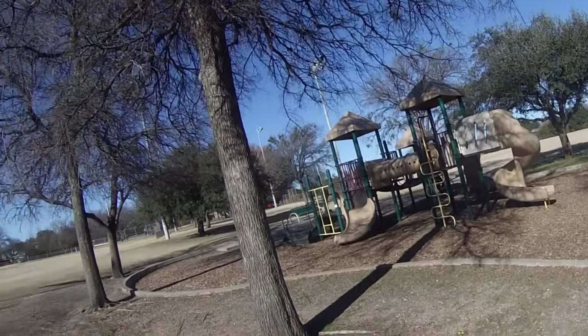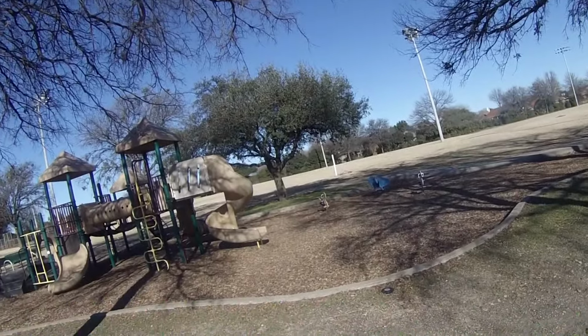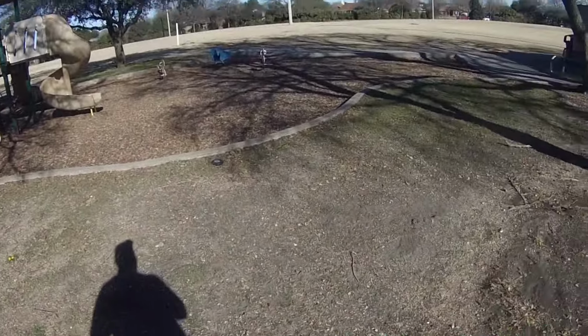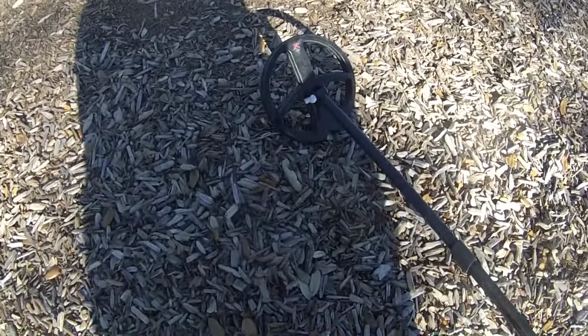I really don't do tot lots much. I've developed sort of a prejudice against them because I've had such bad luck. I think I found one silver earring in a tot lot. But this time I'll give it a quick shot. I get signals of tot lots so rarely, so I guess I'll dig and show you this 80 if I can find it.